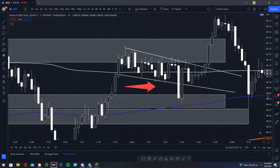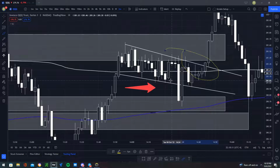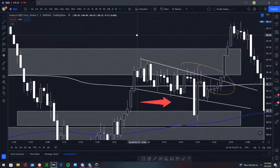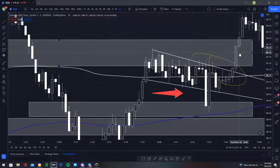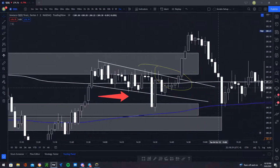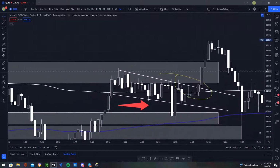This is another reason why I don't like to enter up here. I don't like to enter up here, because yes, sometimes it works out, but other times it does not, right? So just because it works out once doesn't mean it's always going to work out. This is why I don't chase into highs and I don't chase into lows. Instead, I wait for retests. Now this in this case didn't work out, but let's pretend it did. Let's pretend none of this happened.